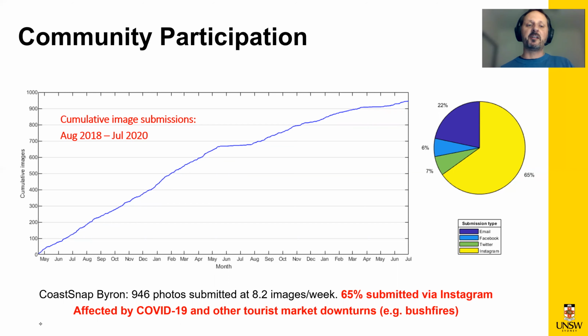And that's because Byron Bay is a very well-known tourist location, with a lot of younger tourists who use a lot of social media channels, and it's also in a very beautiful location and very, shall we say, Instagrammable. But because of that, you can also see it was quite vulnerable to any downturns in the tourism market, as you can see, some flatlining of the participation due to things like the bushfires we had in Southeast Australia, as well as the COVID-19 pandemic.